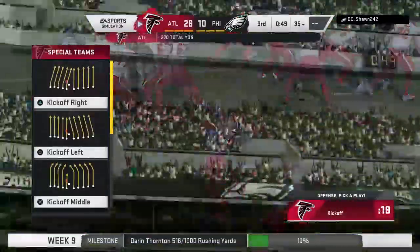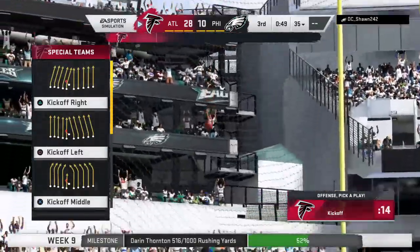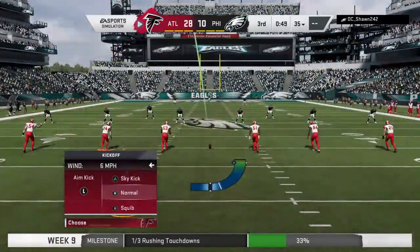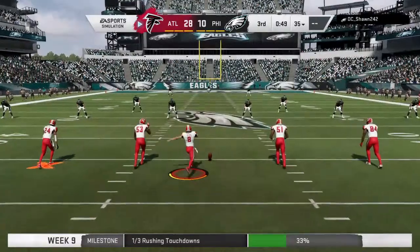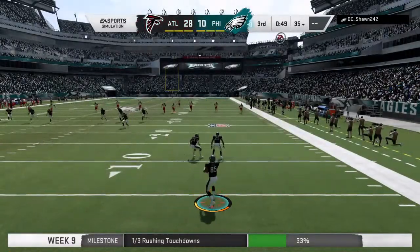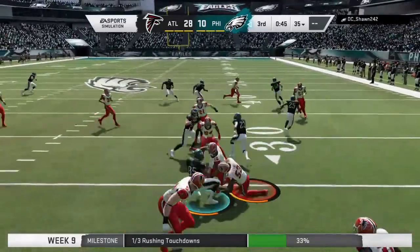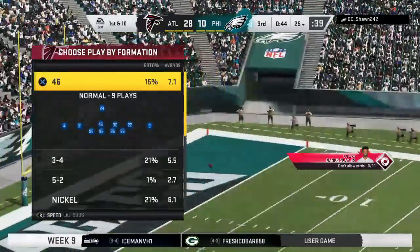Extra point right down the middle. And the decision to just kick the extra point winds up successful. Out is the kickoff unit as they run up and send this one away. This one fielded at the 5. And not a bad return here. He gets it out to the 25-yard line.